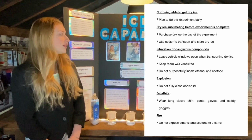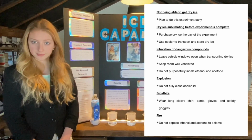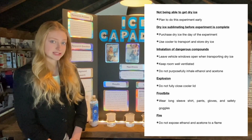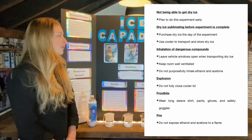Another risk was the dry ice sublimating before the experiment is complete. To avoid that, I had to purchase the dry ice the day of the experiment and use a cooler to transport and store the dry ice.